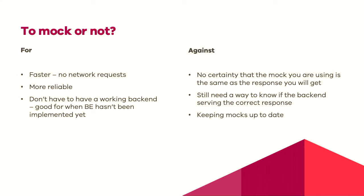However, there's no certainty that the mock that you're using is the same as the response you'll get. So there's a chance that your mocks will be out of date, and you need a way to keep that up to date. So you still need to know that the backend is serving the correct response. And that's where maybe like JSON schema testing or contract testing can help. And of course, you've got to keep those mocks up to date.